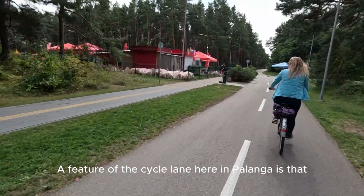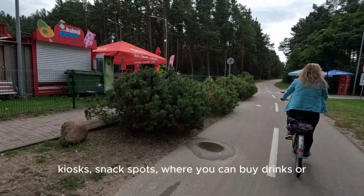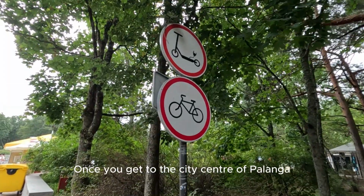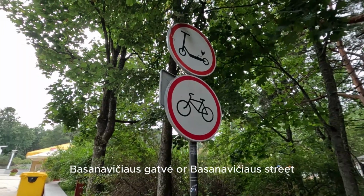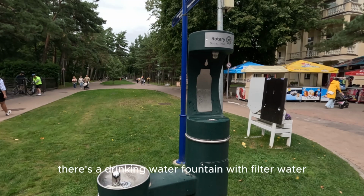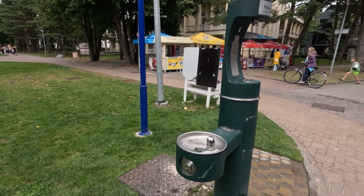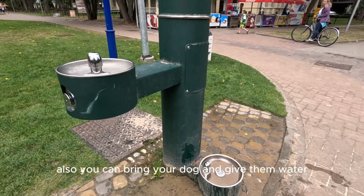A feature of the cycle lane here in Palanga is that from time to time you find kiosks, snack spots where you can buy drinks or ice cream. Once you get to the city center of Palanga, in Basanavičiaus Street, you cannot go by bike. You cannot go by bike in the city center of Jūrmala either. There's a drinking water fountain with filtered water here in Palanga, close to Birutės Park. Also, you can bring your dog and give them water.